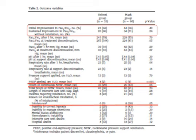And at the end, no patient in the helmet group developed intolerance phenomena compared to 8 patients that developed intolerance phenomena in the mask group.